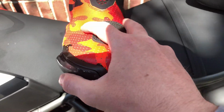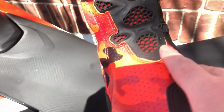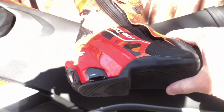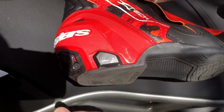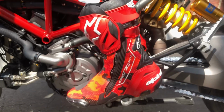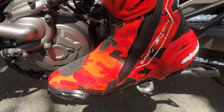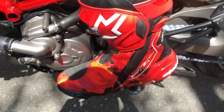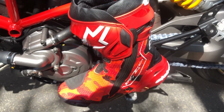These boots vent a lot of air through the perforations, but also through these holes in the tongue area there. They come with replaceable toe and heel sliders. These have seen a little bit of track action, and have been in my collection since 2017. They sold out pretty much right away. These boots, again, limited to 500 pieces. I really like the way the Supertech R fits. It's a comfortable boot if you have to walk around all day at the track.